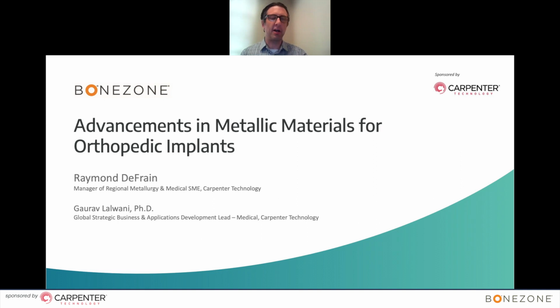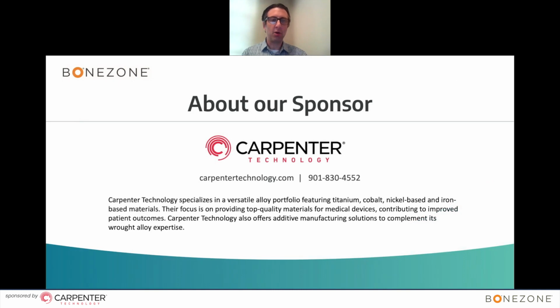Carpenter Technology specializes in a versatile alloy portfolio featuring titanium, cobalt, nickel-based, and iron-based materials. Their focus is on providing top-quality materials for medical devices and contributing to improved patient outcomes. Carpenter Technology also offers additive manufacturing solutions to complement its raw alloy expertise.